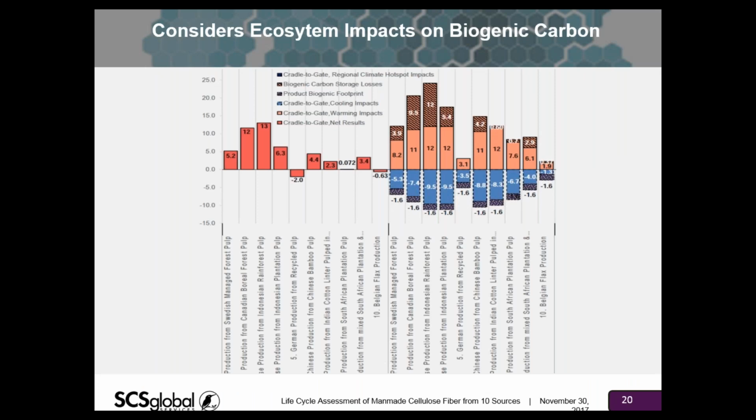Another very important aspect of the ecosystem impacts is their effect on biogenic carbon storage, and this is another key part of the study that was factored in. What you have here are the results on climate change for these different scenarios, looking at the warming and competing cooling influences on the right, and then also the net effect. These top cross-hatch bars are the biogenic carbon storage losses for these different scenarios. For example, for scenario 2 for Canada, you have 9.5 tons of CO2 out of a total of 11 with other pollutants contributing. And the biogenic carbon storage losses in Indonesia essentially double the climate change warming impact. So very significant impacts from these two scenarios because of these ecosystem impacts on the climate change indicator.